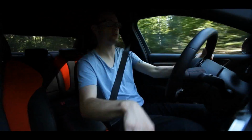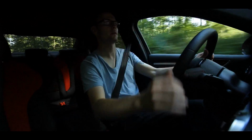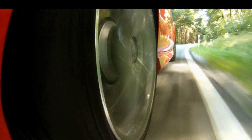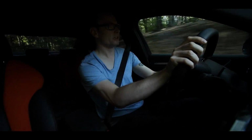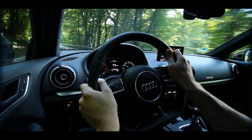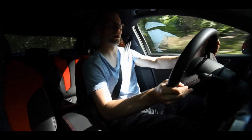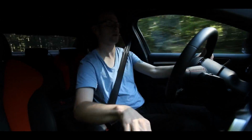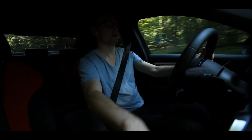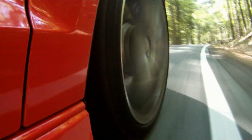So now I'm in dynamic mode. This engine is just lovely. Minimal body roll. I would say overall it's still not as sporty to drive in corners as the CLA 45. But as a daily driver and as a car that gives you more options when you don't want to drive as aggressive as I do now, the S3 has a big advantage over the CLA 45, which you can't get with adjustable dampers.